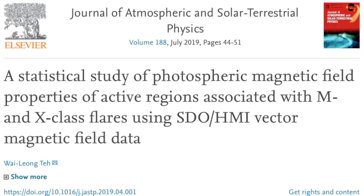So what does it take to make a major solar flare? Complex sunspots. A study of massive beta-gamma-delta active regions has shown that two-thirds of M-class flares and about half of all X-class flares are coming from the massive beta-gamma-delta groups.